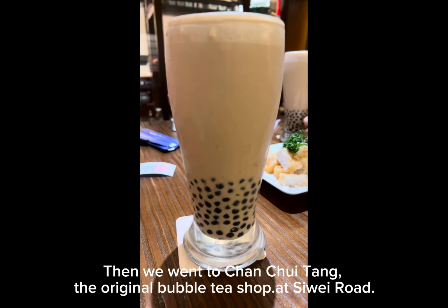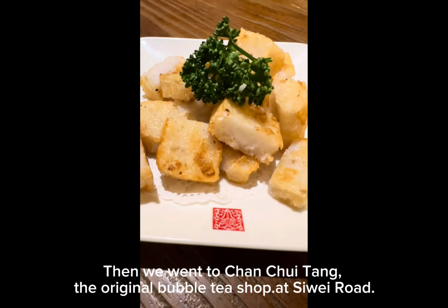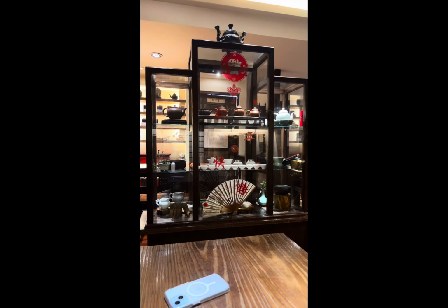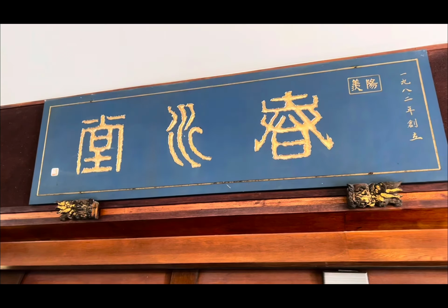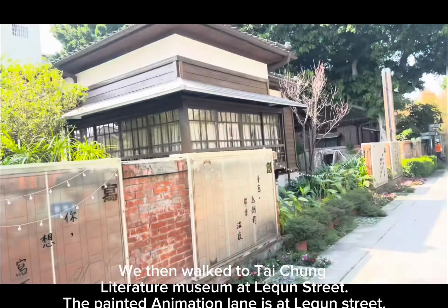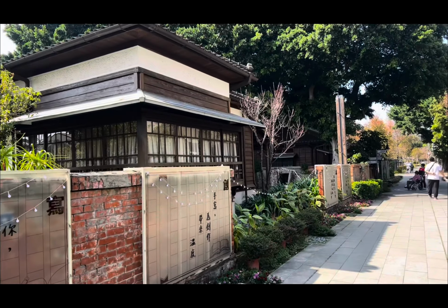Then we went to Chun Shui Tang, the original bubble tea shop, at Siwei Road. We then walked to Taichung Literature Museum at Lakun Street. The painted animation lane is at Lakun Street.